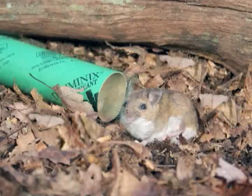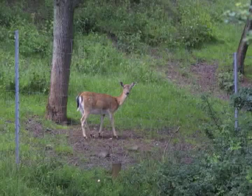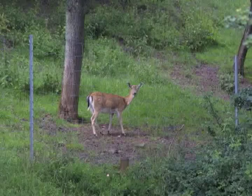These tubes are filled with permethrin-soaked cotton. Mice take the cotton for their nests, and the permethrin kills the ticks. You could also install a deer fence to keep the deer out of your yard.